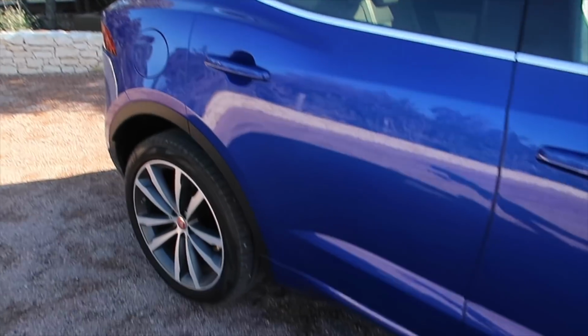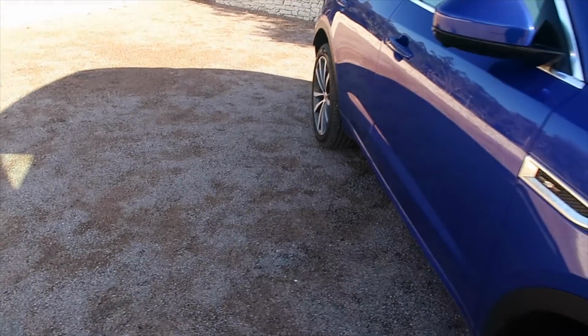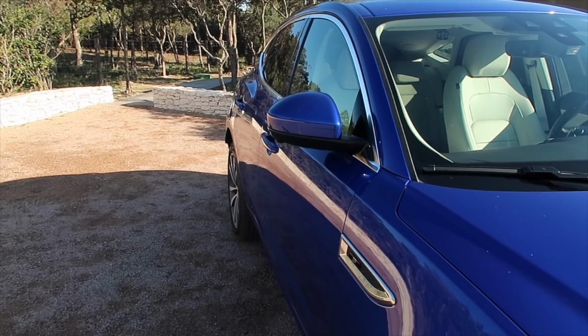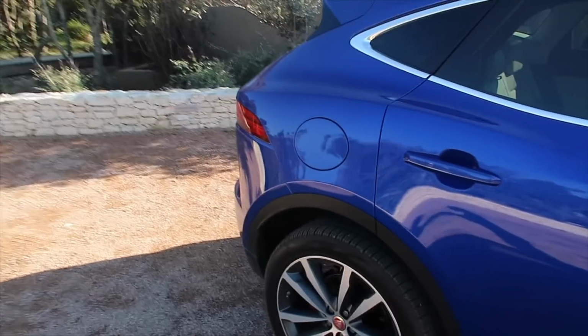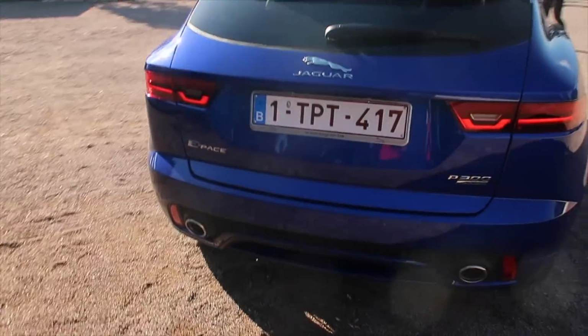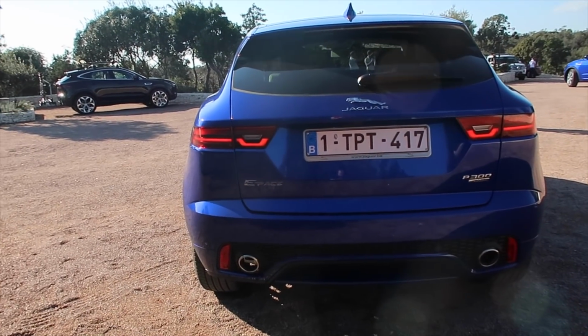The lines in it, this crease in the door here, which would normally be almost like a swage line, they've just completely simplified, is that even a word? Simplified the bodywork and just made it a really nice, clean looking car. I think my favourite part has to be the tail lights though. I mean, these cars do look great when you're following them. Those tail lights.